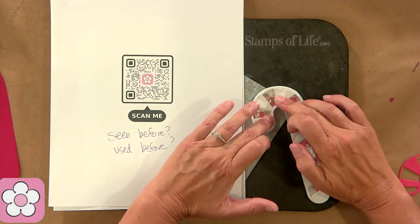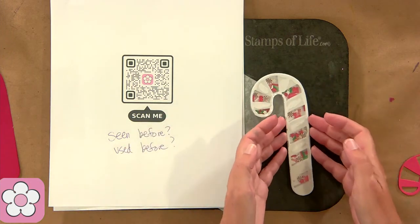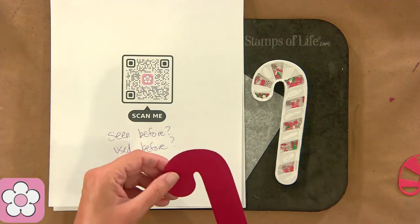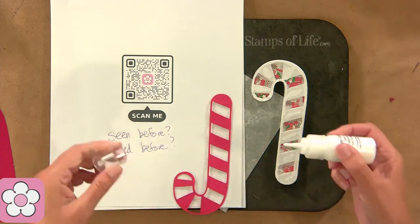Okay, so I'm tapping this down. I am taking forever on this. Sorry, you guys. The glue dries clear, so I kind of have a little mess down here on this bottom one, but it dries clear, so I should be okay. Now, really quick, I'm going to add glue to this.